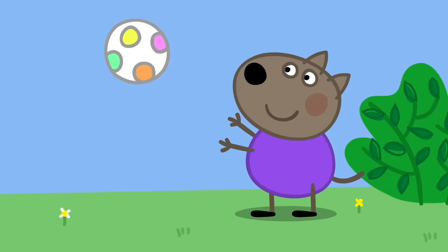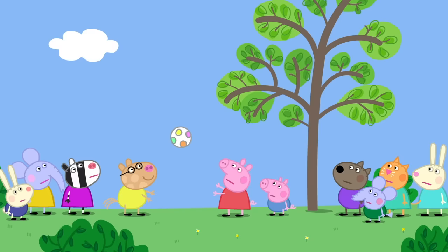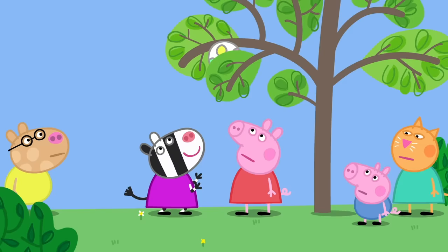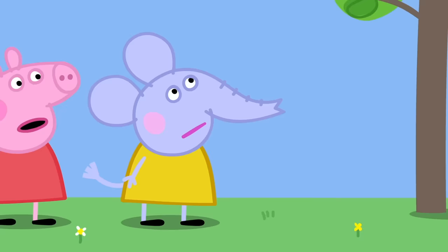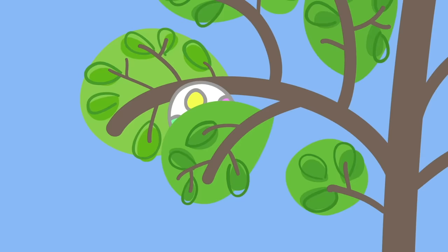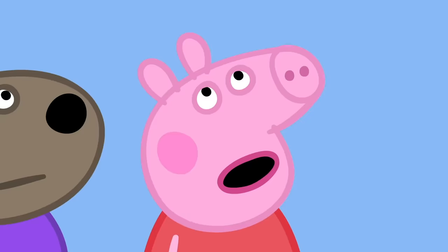To you, Danny. To you, Pedro. Catch, Peppa. Oh! The ball is stuck in the tree. I can't reach it. Let me have a go. No, it's too high. What can we do? Chop the tree down! No! I can get it with my trunk. No, I can't. If Emily can't reach it with her trunk, then we'll never get our ball back. What can we do? Chop the tree down. No! If only there was somebody tall enough to reach our ball.